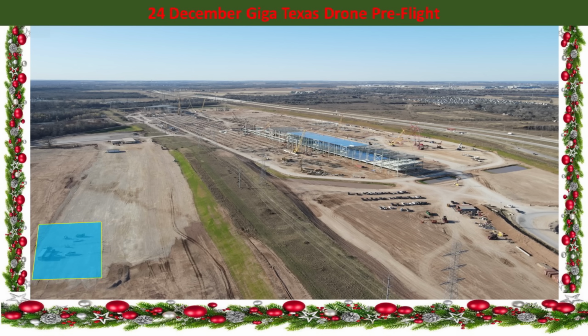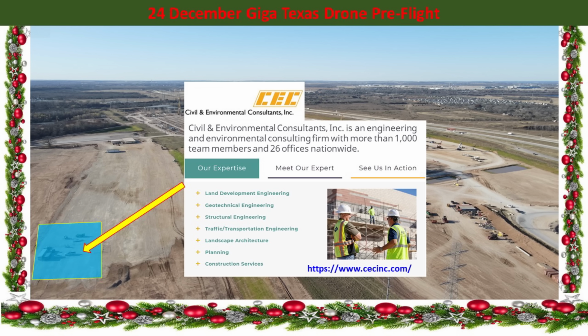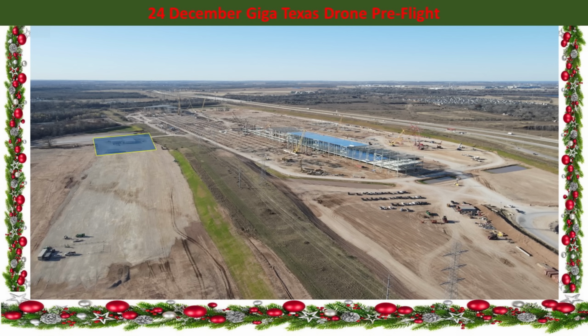Looking on the east side, we see there's a new contractor trailer and a little compound that they've set up. This is the Civil and Environmental Consulting Incorporated new contractor on site. They're nationwide based out of Austin here, and you can see their website if you want some more information. We also see that they've moved more of the older trailers over to the east side as well, so now there's four of them.